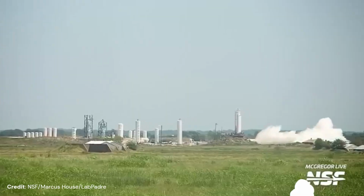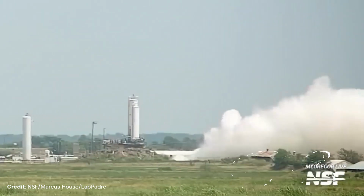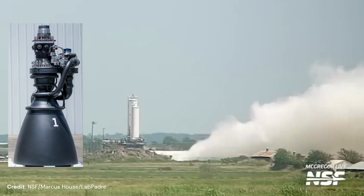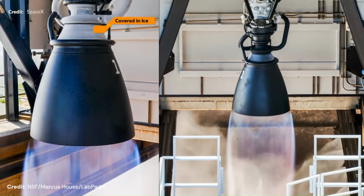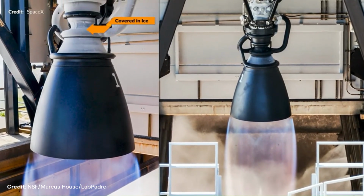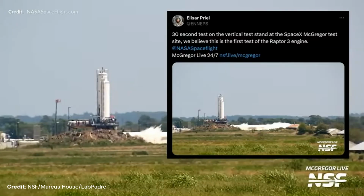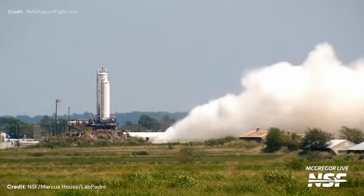At SpaceX McGregor site, still in Texas, the Raptor version 3 has started its test campaign. It is incredible how simple the look of this Raptor is without all these spaghettis surrounding it, as in version 1. You can also see the regenerative cooling of some of the pipes to optimize the engine performance and to allow cancelling the need for heat shields.